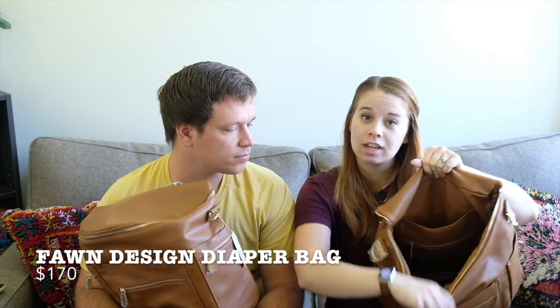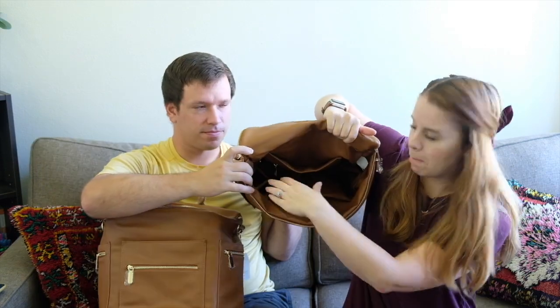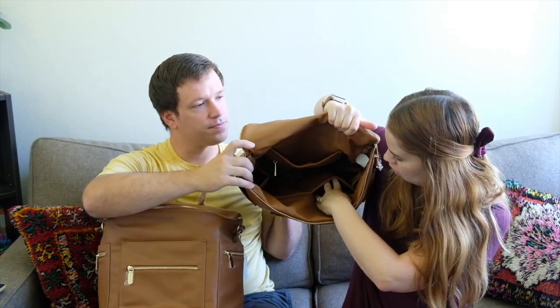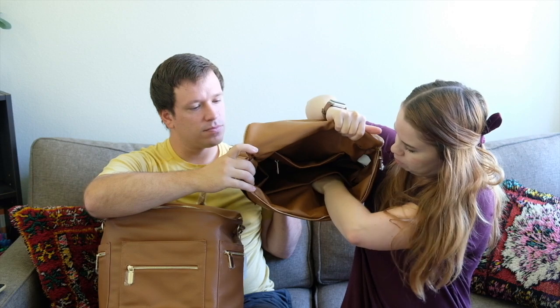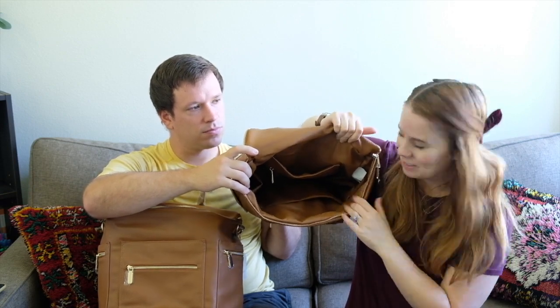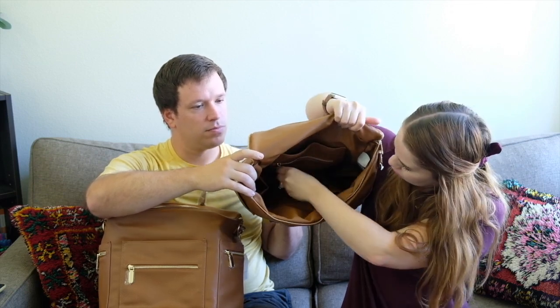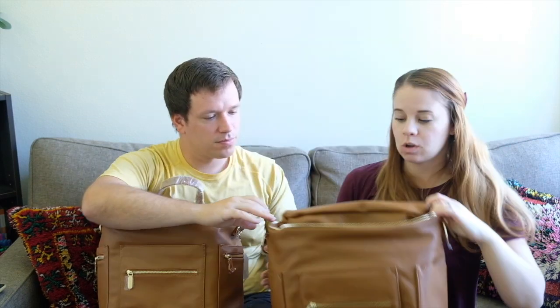So inside, it's all that same material. It does come with a shoulder strap, so I'm guessing that's what hooks on these. There's the main big pocket here, and then all around the sides, there's these pockets that you can put wipes or diapers or snacks or whatever you need in those. And then there's a pocket on the back, as well as a zipper in front. So a good amount of storage in here, and it's just so massive.